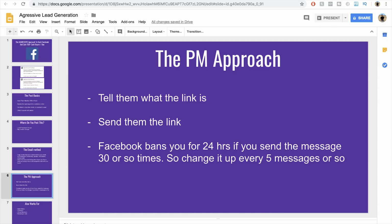Also, one thing to keep in mind, don't just copy and paste your message over and over again. This is one of the biggest mistakes that people make, especially on higher engagement posts. I would say after about 30 to 50 times of copying and pasting the same message, Facebook will ban you from Messenger. When you're banned from Messenger, you basically can't message anyone new. You can message people that you've already talked to, but not anyone new, and this is going to restrict your ability to get back to people.